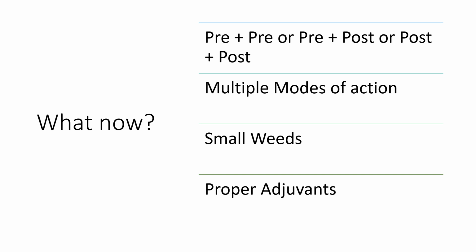We need to also be considering weed size when we're making these applications. If you look at the AIM label, it recommends that application be made on 4-inch or less kochia. I honestly feel like this is quite possibly too big once kochia gets to be 4 inches or taller than that. We seem to be having a hard time killing it with AIM, even when growing conditions are good. And the final thing I have listed is to make sure that we are using proper adjuvants at the right rates when we're using any of these chemistries.